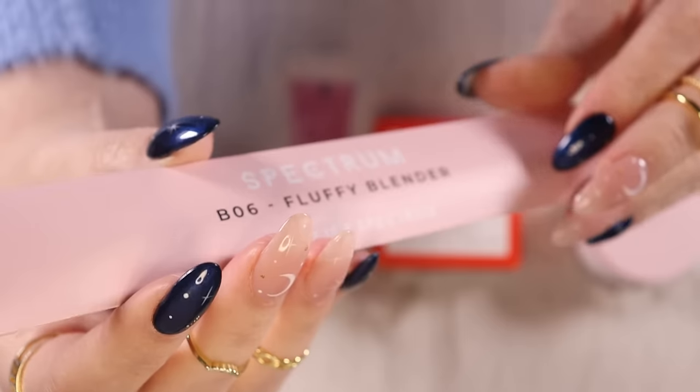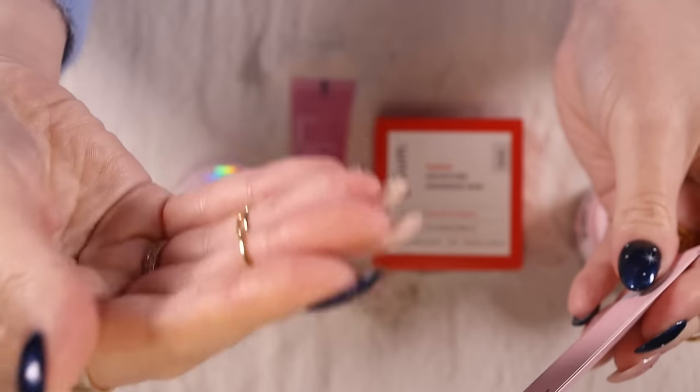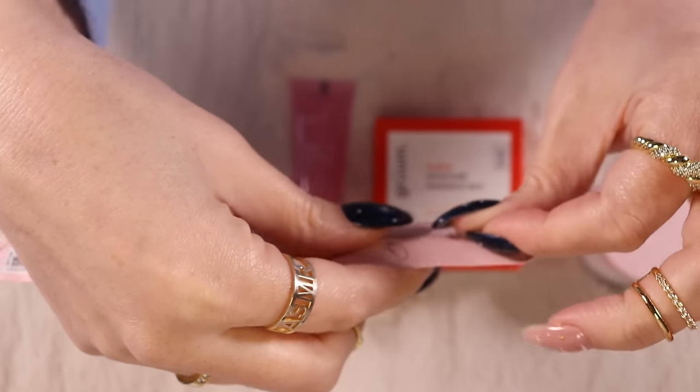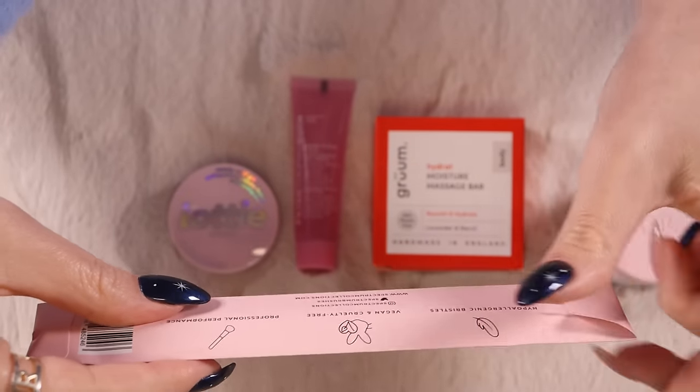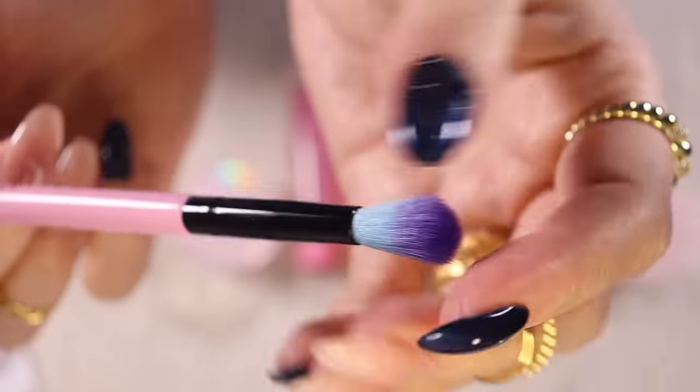Okay, so Spectrum. What have we had from Spectrum before? I feel like we got those little powder puffs, the little triangular ones. Were they the multicolored ones? I feel like tie-dye or something. Hypoallergenic bristles, vegan, cruelty-free, and professional performance. Sounds good. Let's see. Oh, yeah. I think it was definitely the tie-dye ones that we got, the powder puff things.